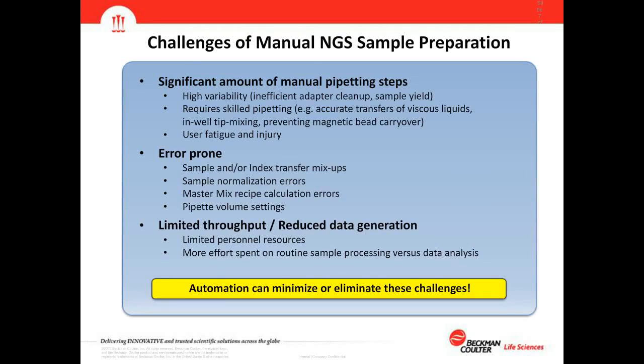So if you're already processing NGS samples by hand, you know the challenges of the NGS workflow. Some of those challenges are a significant amount of manual pipetting steps. With a significant amount of pipetting, you have higher variability, especially with cleanups such as adapter cleanups or your final sample yields. Often it requires skilled pipetting. What I mean by that is transferring of viscous liquids, in-well tip mixing, or preventing magnetic bead carryover while transferring supernatant off of a plate.